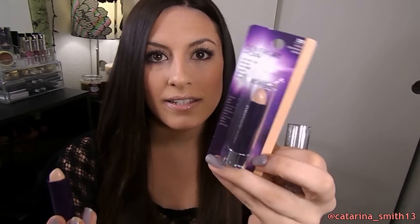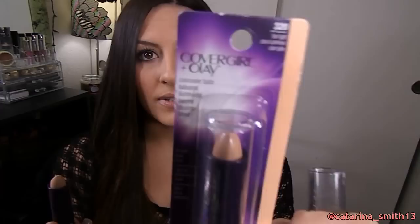So I was really bummed about that, and I had heard rumors that maybe they're putting it in a new package. I saw this at the drugstore and I thought maybe this is the new package everybody was talking about. I have two shades. This is what it comes in. I have the Fair Light, and then this one right here is just Fair, or just Light. This one's lighter, if that makes sense.